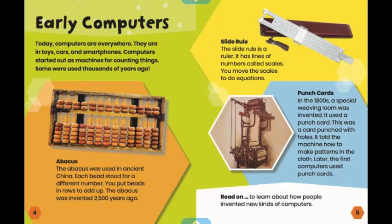Abacus. The abacus was used in ancient China. Each bead stood for a different number. You put beads in rows to add up. The abacus was invented 2,500 years ago. Slide rule. The slide rule is a ruler. It has lines of numbers called scales. You move the scales to do equations.